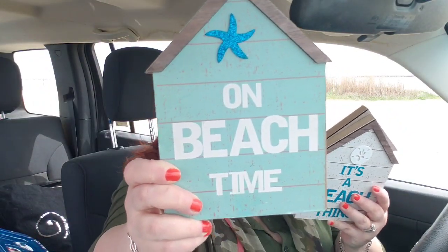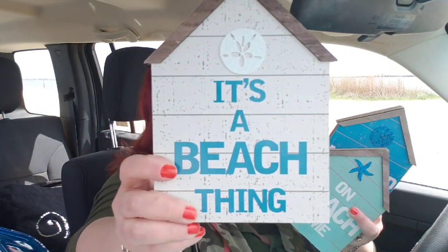I love this color. It is everything to me. I absolutely love this. This is going with me to Florida. That's how much I love it. And this one is not getting left behind either. Even though in Florida, everybody's got these things. You could just go to the Salvation Army and find all kinds of amazing nautical stuff. But I'm taking these with me because it's a beach thing. I love it.